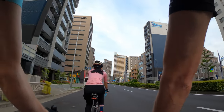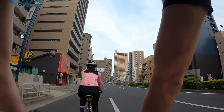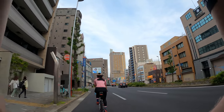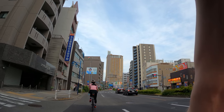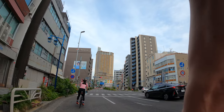It's been quite windy lately. We're getting a pretty heavy crosswind right now. It's been raining a lot, unfortunately, during this break, so today was one of the few sunny days. That's why we wanted to go out for a nice ride around the city, film some videos. But yeah, this wind has been nasty.